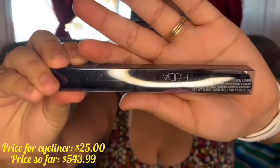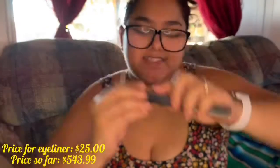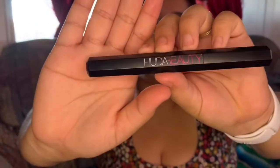Next up, we have this Huda Beauty Lifeliner Duo Eyeliner Pencil and Liquid. For some reason, the packaging or the product inside is all upside down. Not sure why, but there it is. Let's take it out. It is in the shade Very Vanta Extreme Black. Ooh, the packaging, you guys, look at that.